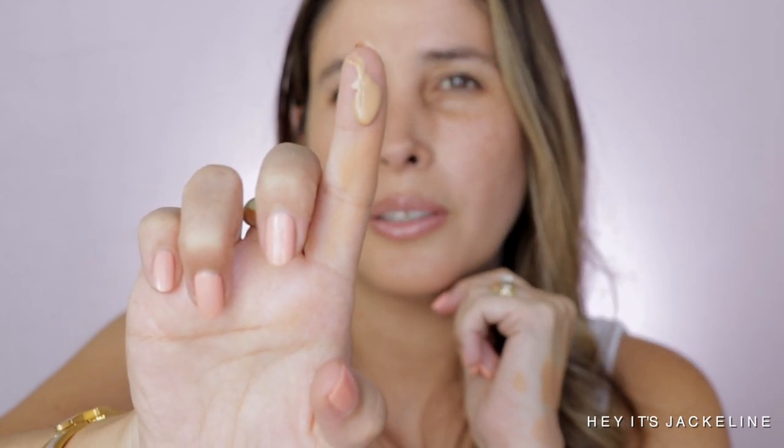It does have a little bit of a scent, not strong, but kind of like a very fresh scent. It's a beautiful finish. It's radiant, but it's not dewy or super, super glowy. And it's very lightweight. Okay, now let's go ahead and try it on this side right here. And it's, again, liquidy, but not super liquidy to the point of being runny. It's more like a gel kind of consistency.